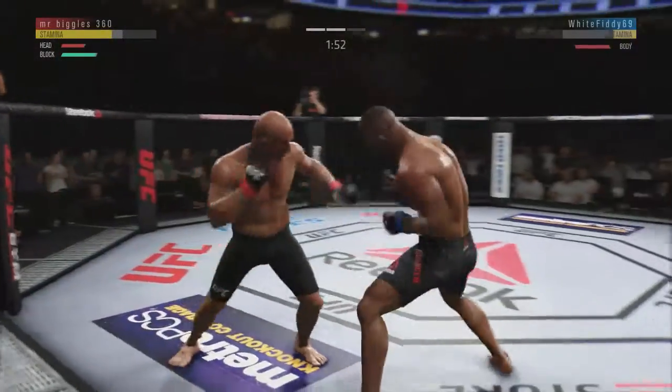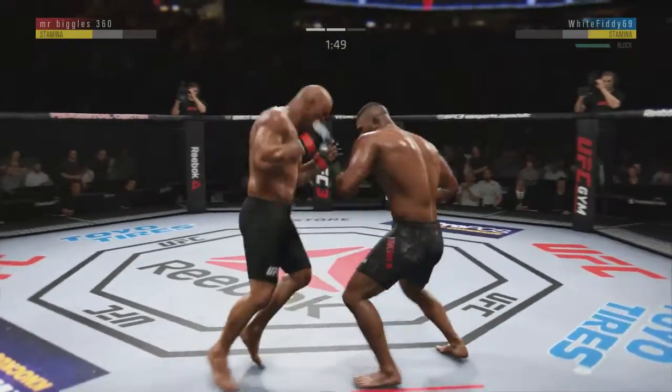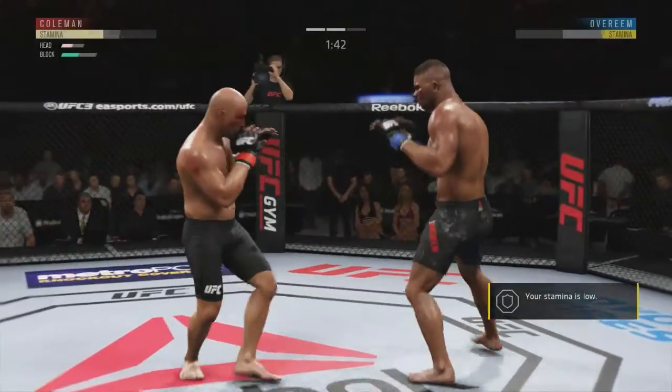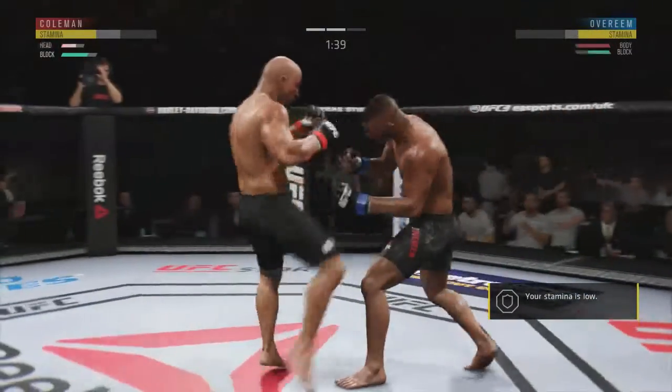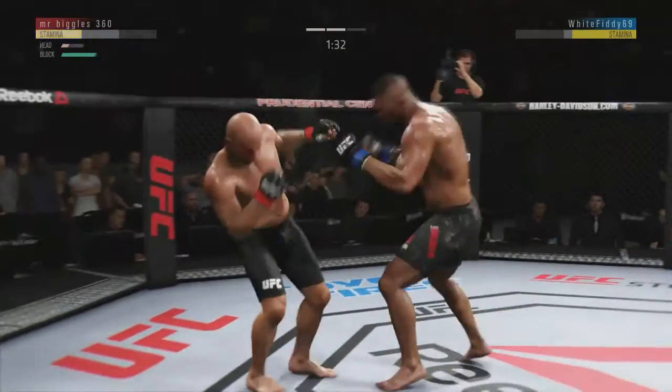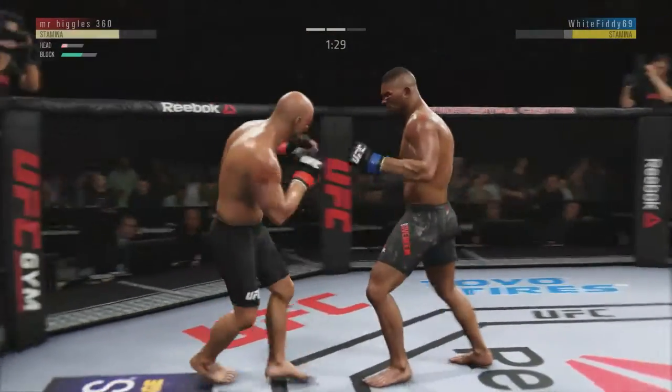Well, he just missed on another strike there. He has not been efficient with his... Oh! He's hurt here. Body kick, look at that. That one appeared to stun him. Look at this, takedown.